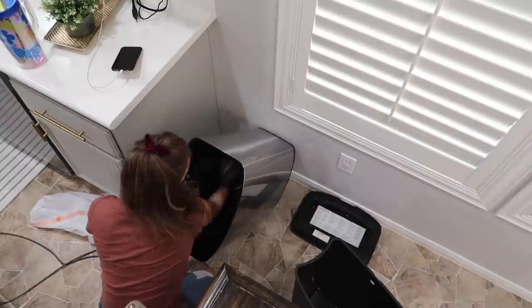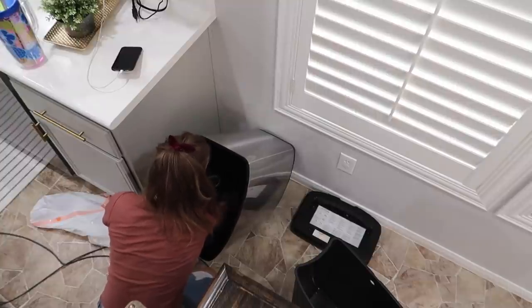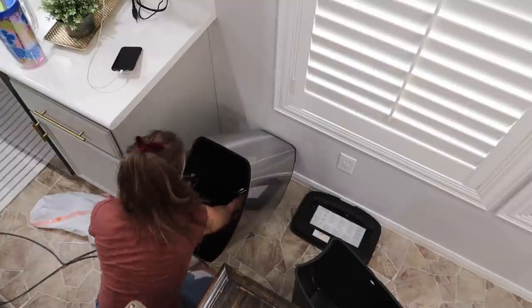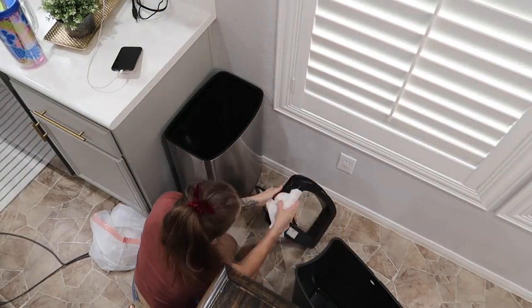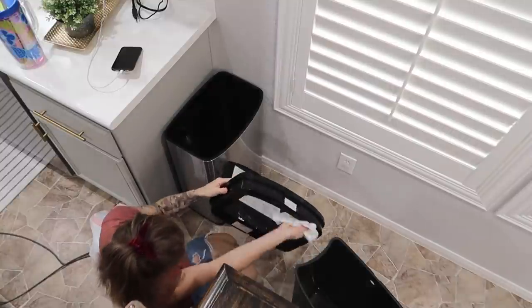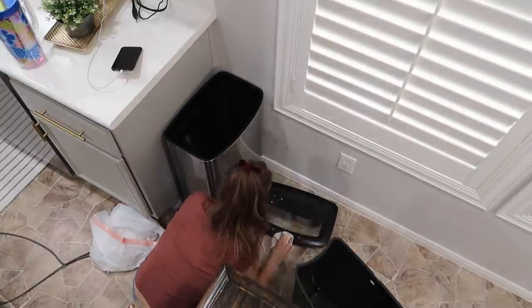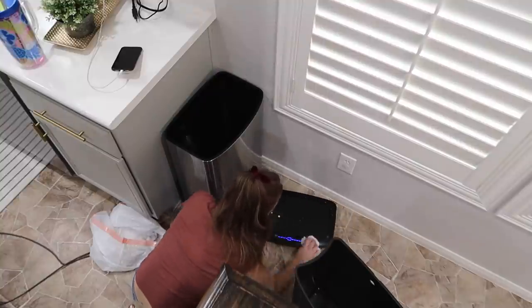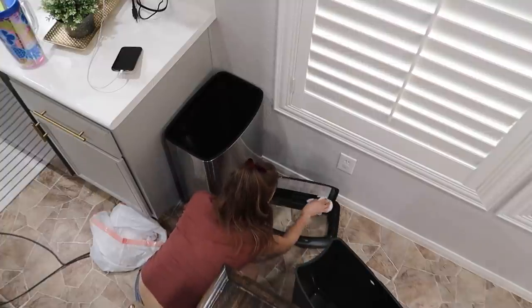We're just gonna spray it on and scrub it, and then spray it on again and scrub it again, and get this all nice and clean, because it was starting to stink up the house, you guys. I could not handle it anymore, so we're cleaning it. And then we're also gonna clean the outside of the trash can because it's stainless steel with that Wyman stainless steel spray.